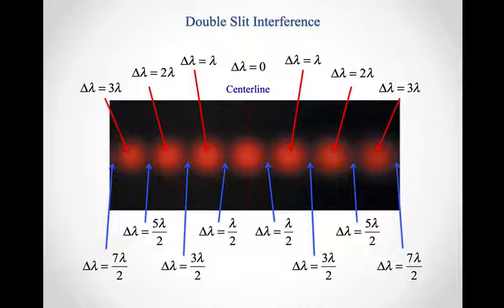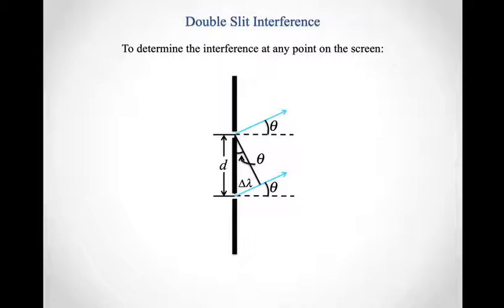And so again, it's that additional half wavelength, so a whole integer value plus an additional half wavelength, that causes minima. So if we want to figure out how to take advantage of the fact that we know what that path difference is, let's come back and look at those two slits that we're using to create our two sources. Those two slits are separated by a distance d.